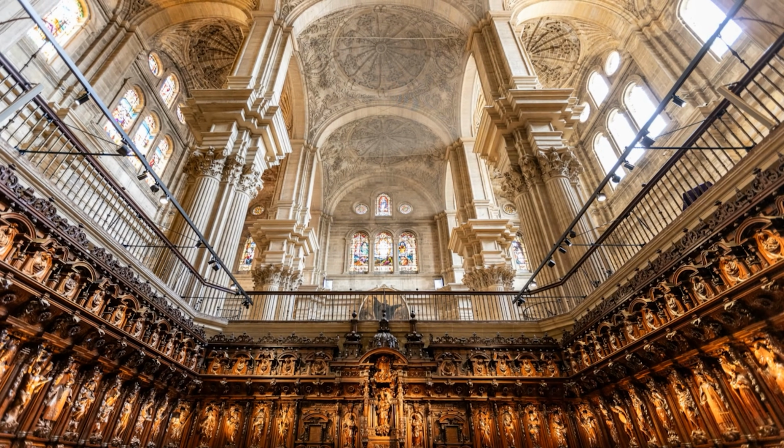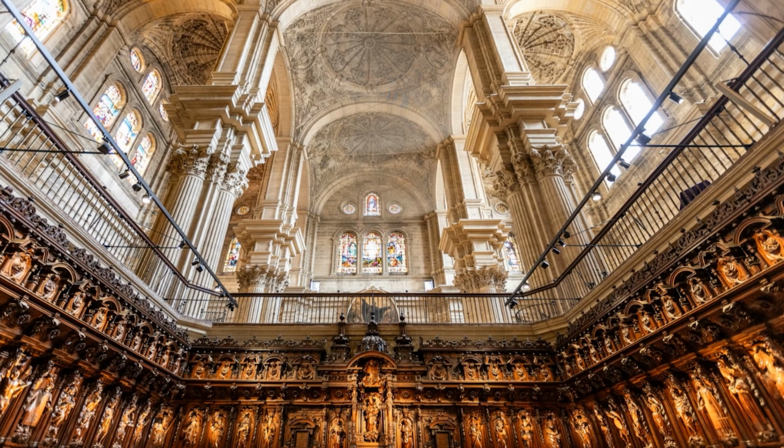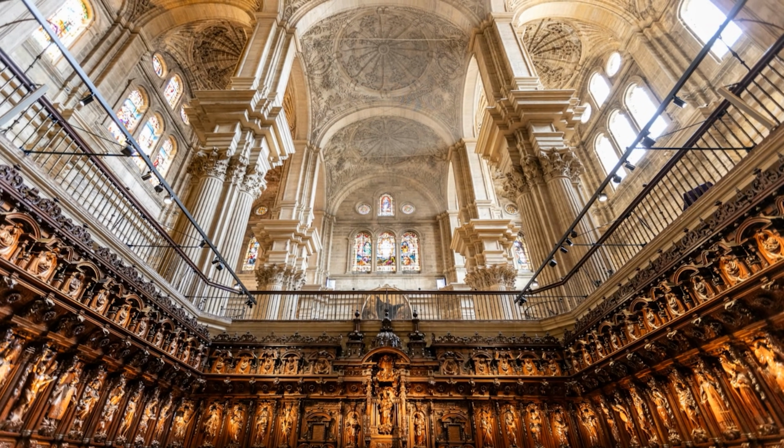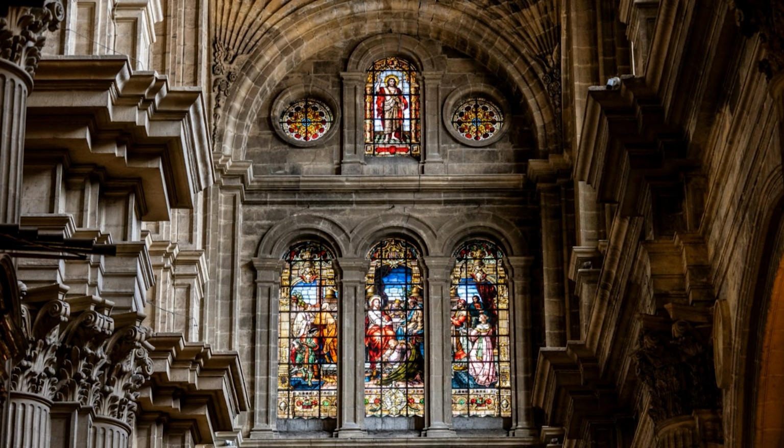According to local legend, the funds intended for the second tower were diverted to support Spain's aid to American colonies during their fight for independence, particularly to help the United States.